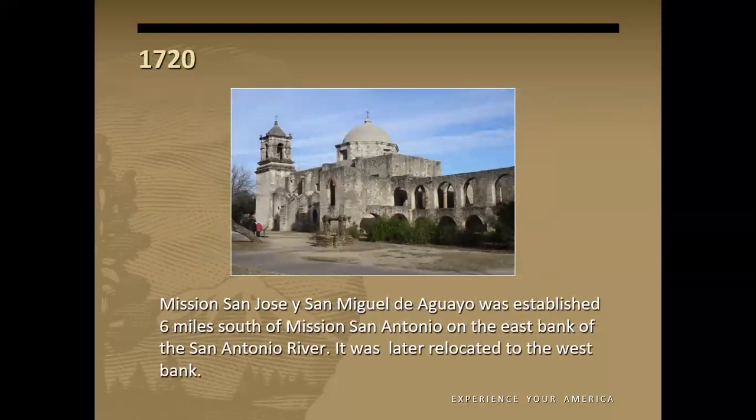Two years later, Mission San Jose y San Miguel de Aguayo is established 6 miles south of Mission San Antonio and originally on the east bank of the San Antonio River. By 1732, it's relocated to the west bank. Think about our weather here in South Texas. You show up in year 2 of the beginning of the 10-year drought and you think you've got the greatest land close to the river ever. And then 9 years later, the jet stream changes, it moves north, low pressure takes over Texas, and every single tropical storm that enters the Gulf comes deep in, takes a right turn, and dumps 28 inches of rain on South Texas.